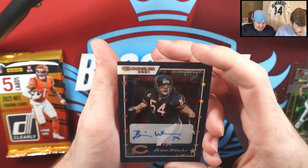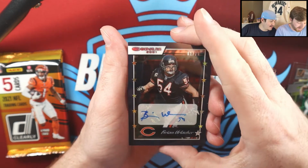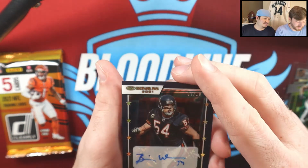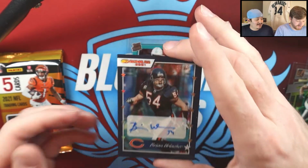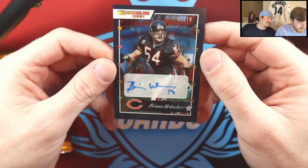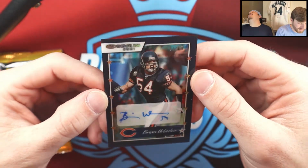Holy schmolies! Donruss 2001 autograph. That's beautiful. Wow. Watch them growing up. Yeah. It's our grandma's favorite player. I don't know if y'all see that. Numbered out of 10, Brian Urlacher. Is that 1 out of 10? Yeah, number 1. Woo! Out of 10.